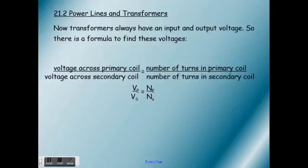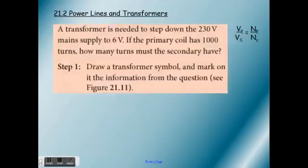Okay, so very simple formula, nothing too complicated yet. So, let's try an example then. A transformer is needed to step down the 230-volt main supply to 6 volts. If the primary coil has 1,000 turns, how many turns must the secondary coil have?